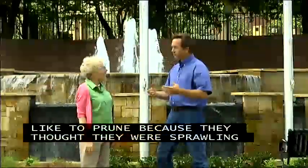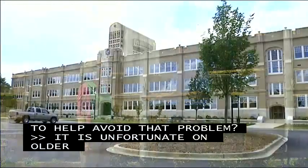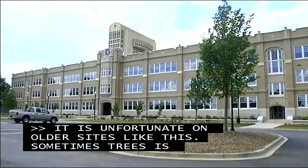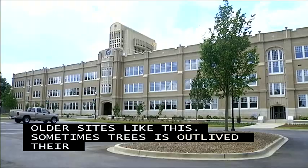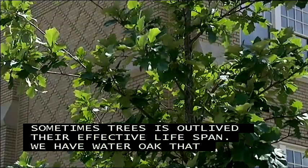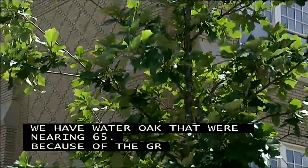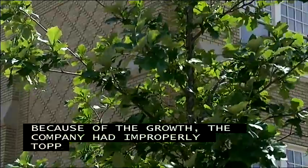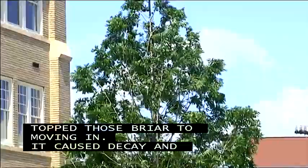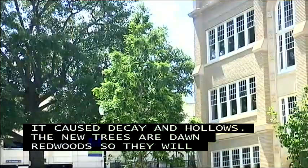It's unfortunate on older sites like this, sometimes trees have outlived their effective lifespan. And we had some water oak that were nearing 65 to 70 years of age. And because of the growth growing toward the building, a company had improperly topped those about a decade prior to us moving in. And it caused decay and hollows. And so our new trees are dawn redwood. So they'll have a tall, conical shape that won't have that branch interference even 50, 60, 70 years from now.